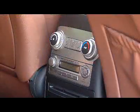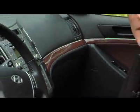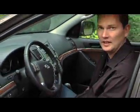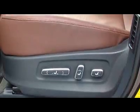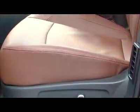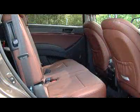There is no MP3 jack available on either model, and navigation and Bluetooth are not offered. But what you do get is a sophisticated and luxurious looking interior. The materials in here really are first rate. It's very well put together and everything is easy to use. If I took off the Hyundai steering wheel and stuck a Lexus steering wheel in its place, this interior could pass for a Lexus.